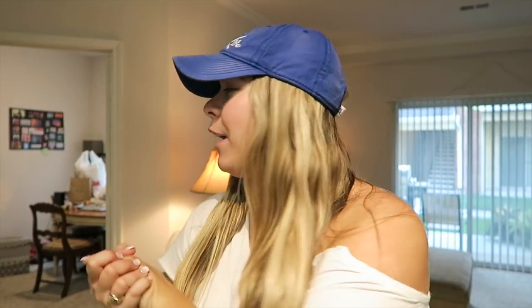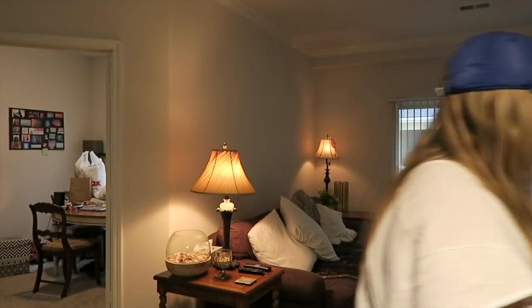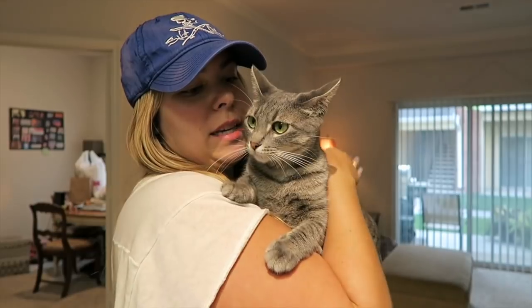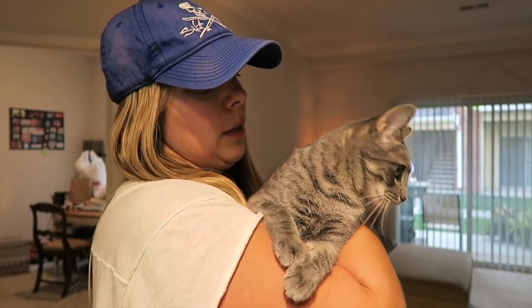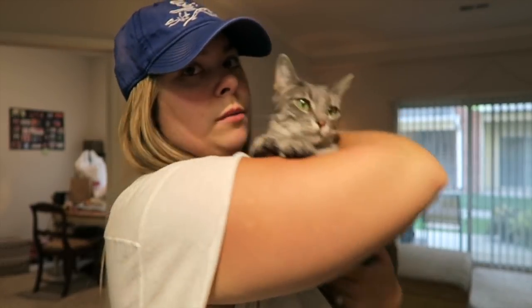So I thought that in light of the fact that we would be moving and we have a small furry friend coming to visit, we thought we would show you Miss Aurora's house. Want to show them around? She's like, nah, put me down, please. Please let me go watch the dogs walk around. All right, be good.